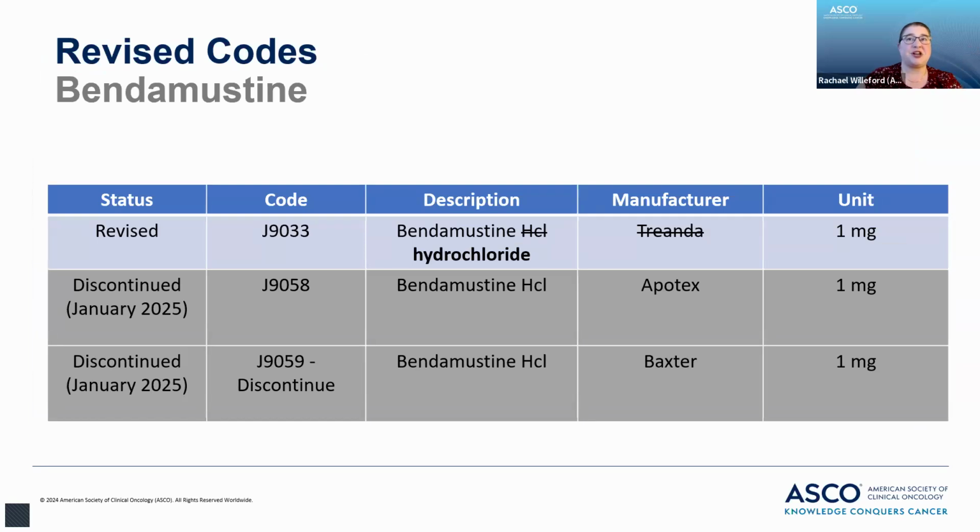Effective at the end of this year, CMS revised J9033 to take Trienda and the HCl out of the description for bendamustine. They are changing it to just hydrochloride, and they're going to discontinue the other 2 codes for the manufacturers, Apotex and Baxter.